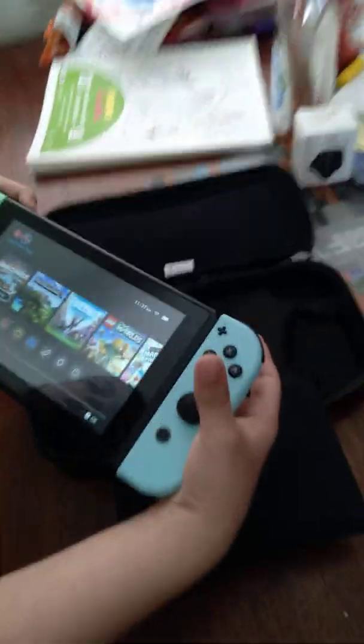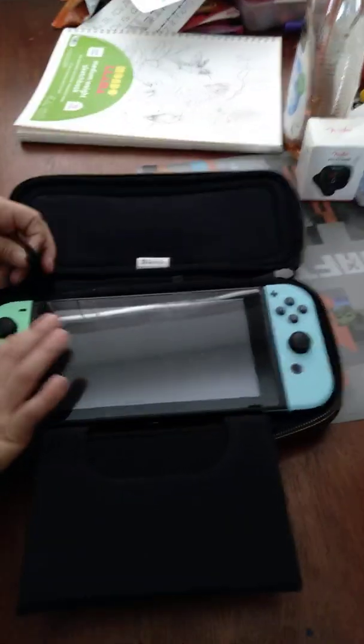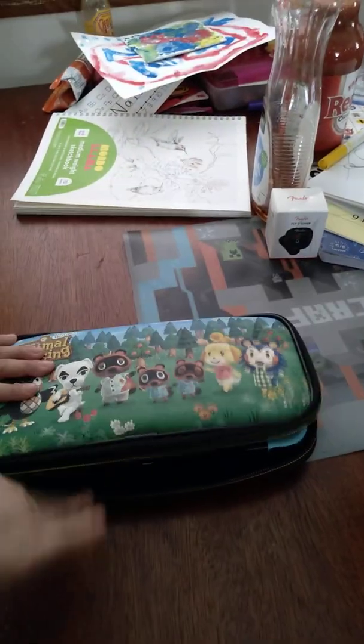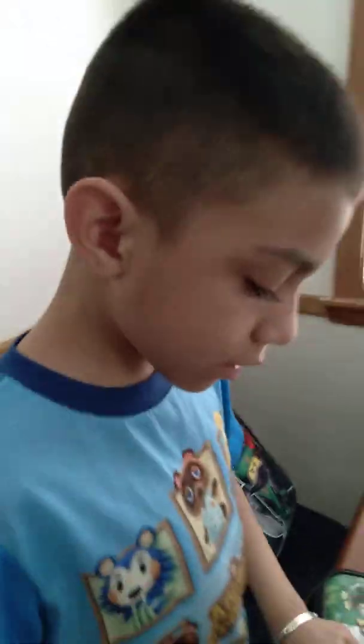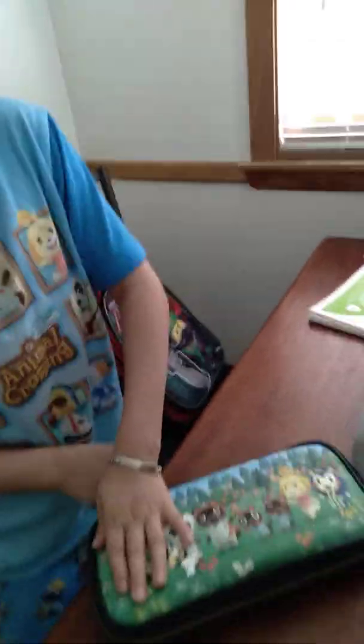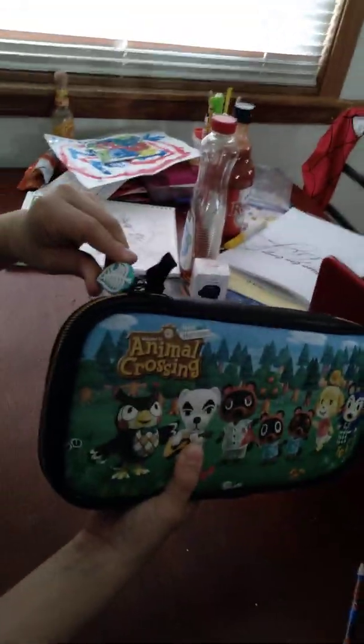Put it inside. I can put it inside. Let me just turn it off so it doesn't die. Okay, that rhymes. And this you can take it on trips. As you can see, if you don't know what this is, the Animal Crossing with the small leaf.